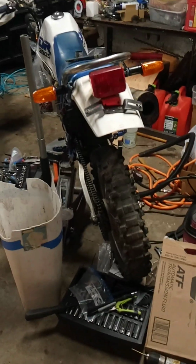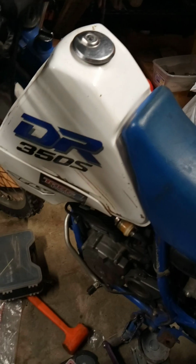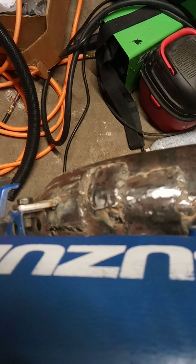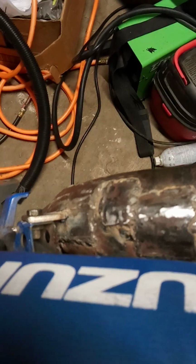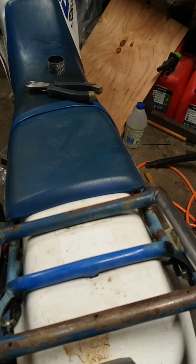Yeah, just a quick little video. The DR, I put a new ignition cylinder in, because it didn't have a key when I got it. The guy said it ran, which it does, but the exhaust had a huge hole in it. And that's my patch job. It had a huge hole, and it burnt a hole in the air box. So I got another air box off of eBay. I got this seat off of eBay because the other seat had a big hole in it and the foam was burnt and melted.